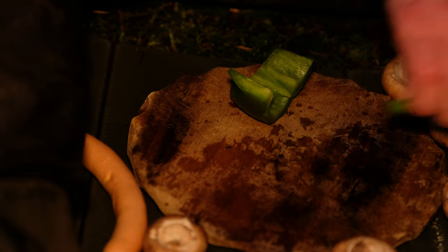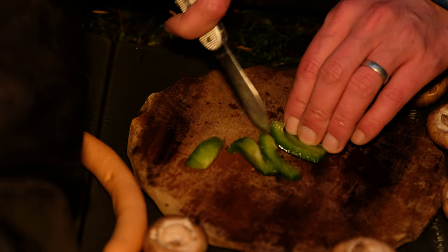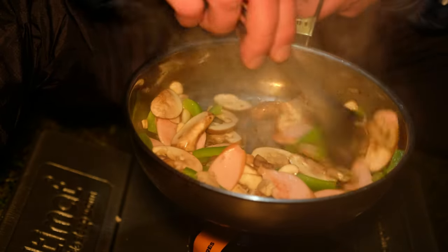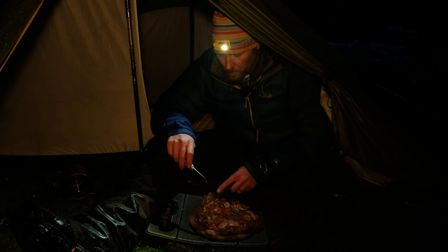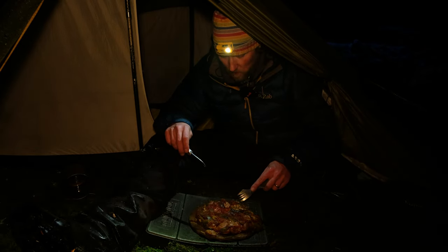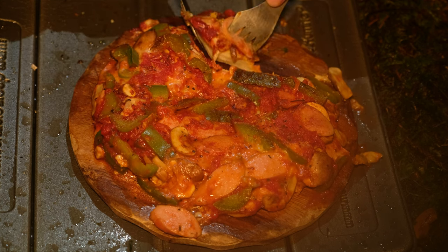And what we are having today for dinner is an upside down pizza, which is pepper, mushrooms, some sausage. I fry it first in the pan, then I add some tomato sauce, then some cheese, bread on top till it's melted, and then I can turn it around. Bon appetit. A little bit too much tomato sauce. Really tasty.